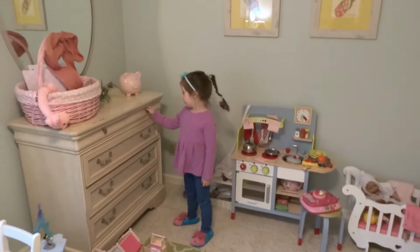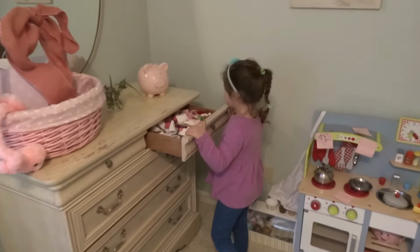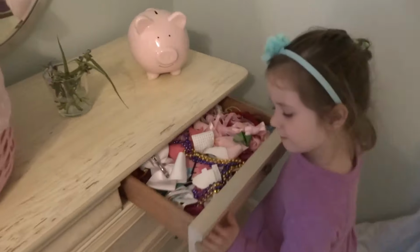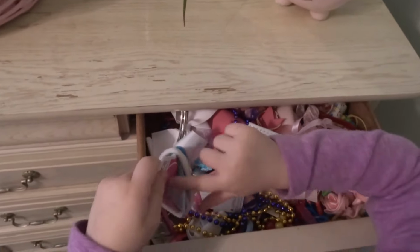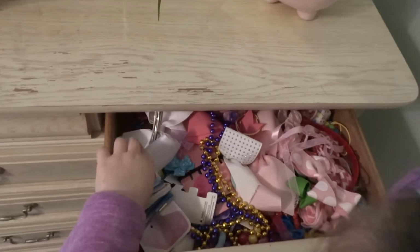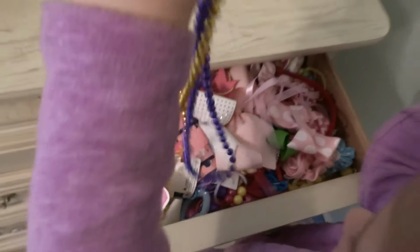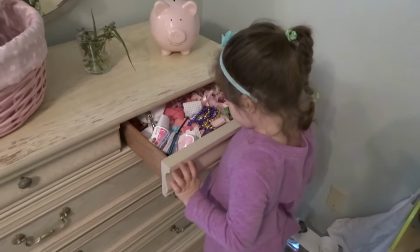Is that your dresser? Yes. Here's my bow plate. What is in there? All my bows and this. Oh. Here's half a heart to make a ponytail. And this is all your bows. You're gonna have some beads on. You wanna put them on? No. No, not today? Okay.